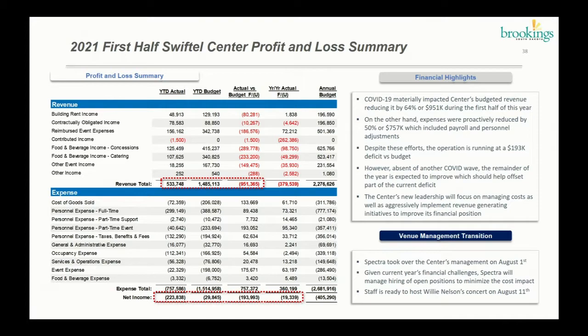With that, the Swiftrail Center management were able to reduce expenses by about 50%, or $757,000. Because we weren't able to reduce as much as the revenue reduction, we're currently sitting on a projected $193,000 deficit to budget. However, we believe, all things equal, that the second quarter will be better, and the new management is booking and aggressively implementing revenue-generating strategies that will help reduce this deficit. In addition, we're also exploring potential revenue loss grants. There's one called the Shuttered Venue Program that we're researching, which could help offset some of the revenue losses. More to come on that, and I will keep updating the council as we make any progress.